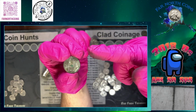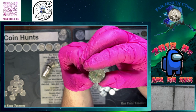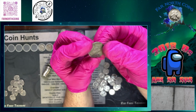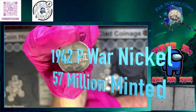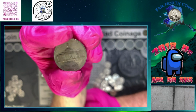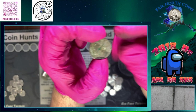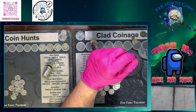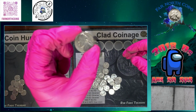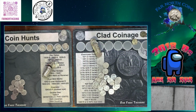Well, I peeked. It looked weird, and it said 42 on it, and I peeked. But that is a Philadelphia 42 Warnickel. That is number 2 for the box. That's odd. That obverse is dingy. Yeah, 42 out of Philly. And then I also found a 59 out of Denver. Go figure. Alrighty, we'll bring you in on the next find.